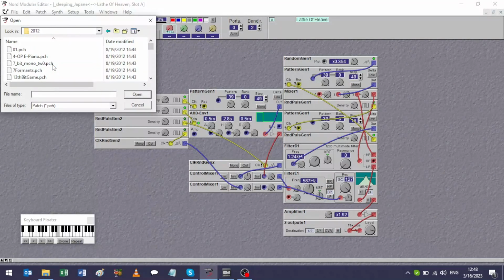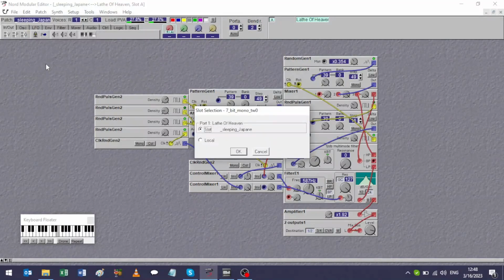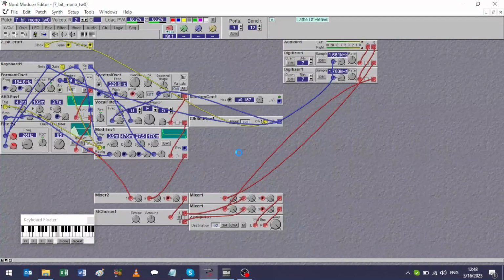Let's browse around here. I think this is made by me. Let's try it. It looks like a Frank-based patch. Well, it's named 7-Bit Cruft, so yes. Oddly enough, although this is... oh, I see. Over here, it's an actual audio in patch. Ooh, that's the one kind we can't really demo for you.